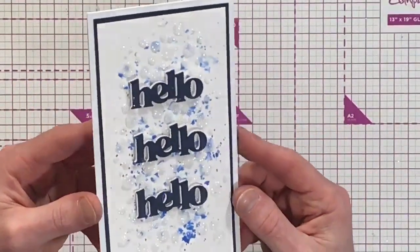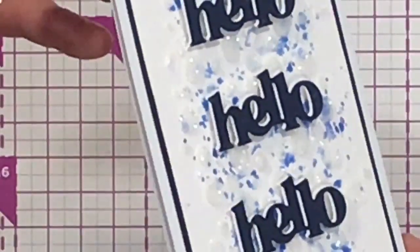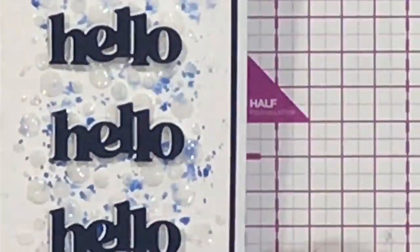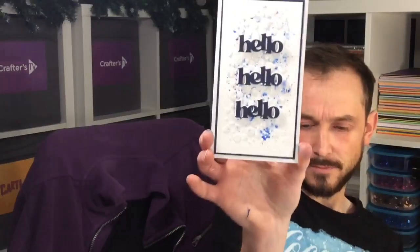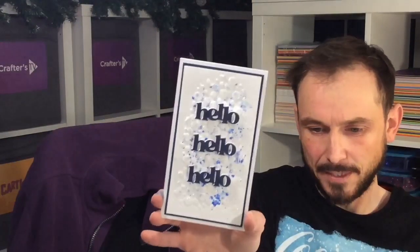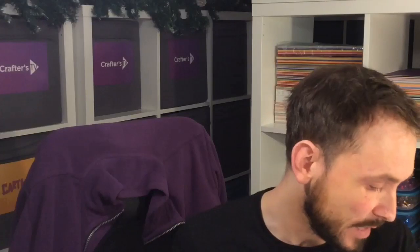So if we come a bit closer, we get the sparkle, and I will zoom inwards. So we've got hello, look at that. Glittery, glittery sparkle, double sparkle, triple sparkle if you include the sparkle pen. So there is your hello, hello, hello. Bring it in that way, Craig. There we are. Bit of sparkle, quite a bit of sparkle. But then that's your 4x7 card, made using our hello die from door number 12, Monday the 12th.